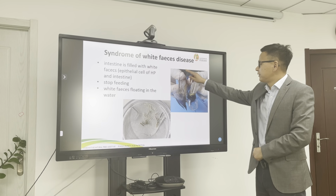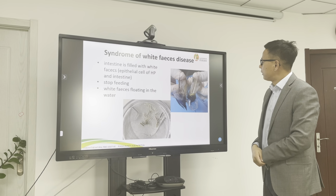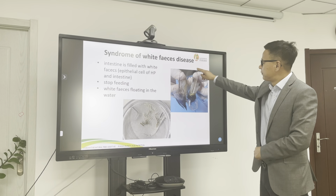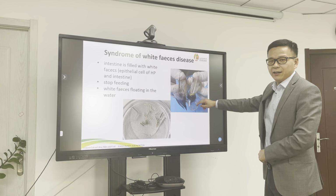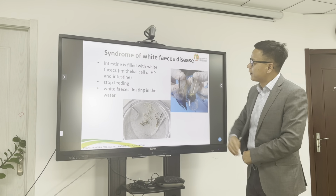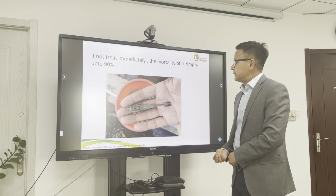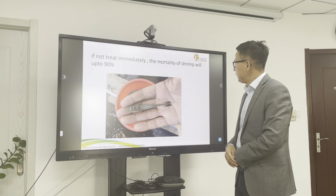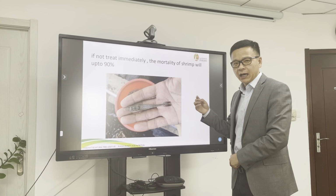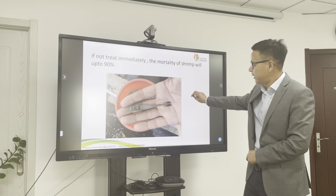So this is a normal, healthy intestine of shrimp, and this one is filled with white feces. If not treated immediately, the mortality of shrimp can go up to 90%. This one is dying, just dead.